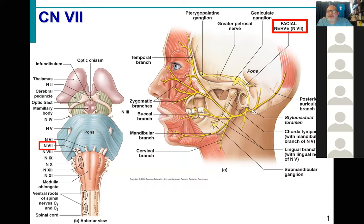However, as we learned, this mastoid process is actually not a solid bone. There's that mastoid sinus inside of it, a big air-filled space. And as we talked about, because that big air-filled space is open to the outside world, it can become irritated and inflamed.